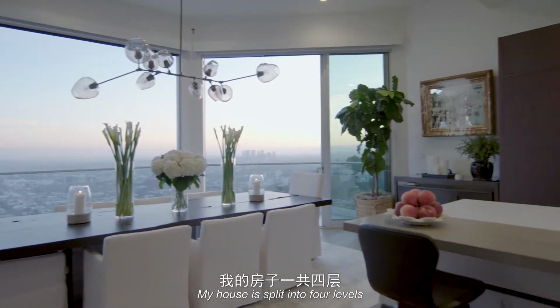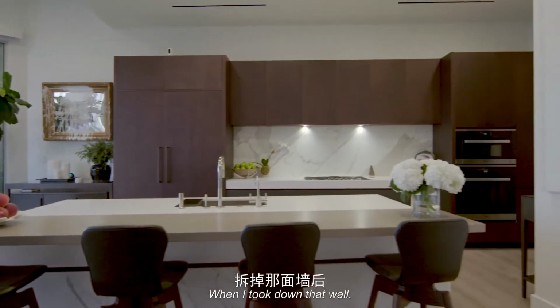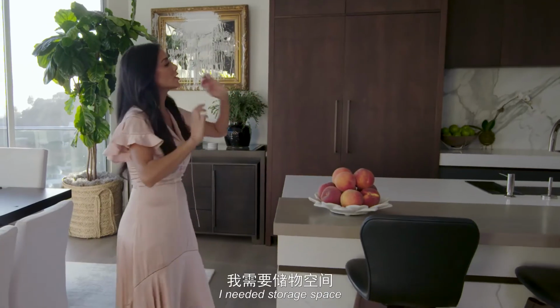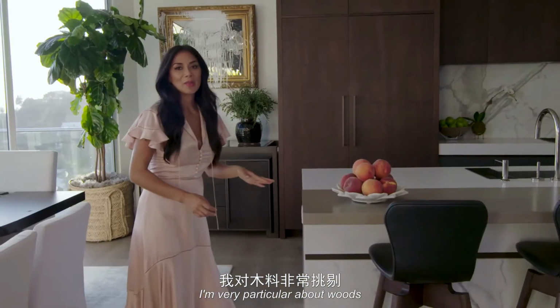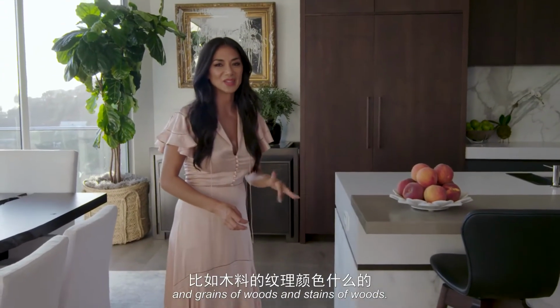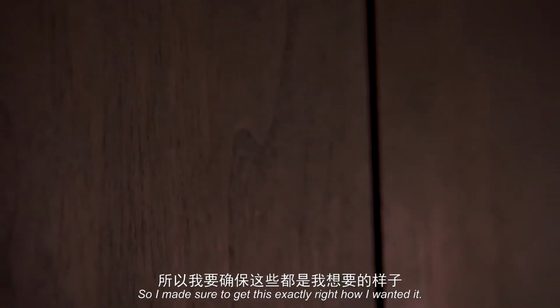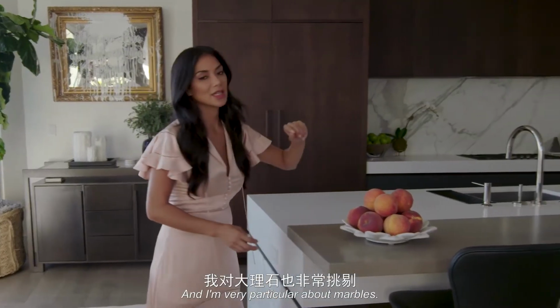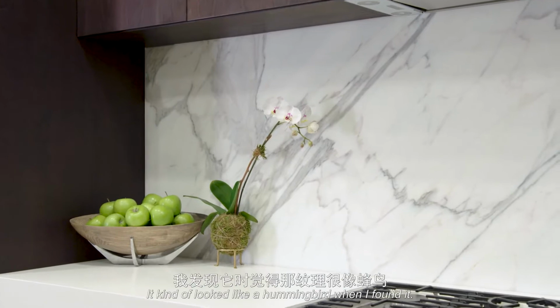My house is split into 4 levels, but this is primarily my main level. When I took down that wall, I needed storage space, so I built all of the storage over here. I'm very particular about woods and grains of woods and stains of woods. So I made sure to get this exactly right how I wanted it. And I'm very particular about marbles. This is a particular Calcutta. It kind of looked like a hummingbird when I found it.